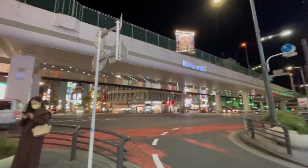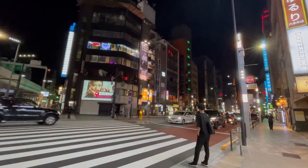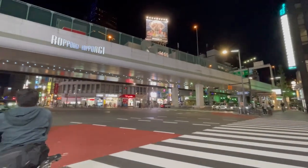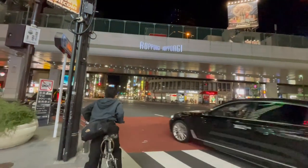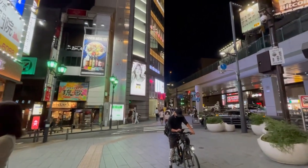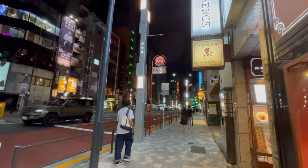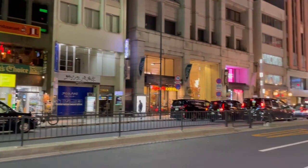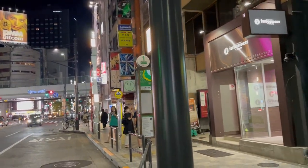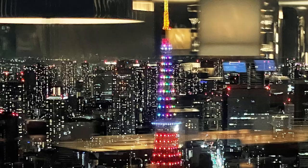This is the intersection of Roppongi, the best nightless castle in Tokyo, and the center of the place where you can enjoy eating and drinking until midnight. Why don't you try drinking at the bar where you can see Tokyo Tower? It must be a fun night.